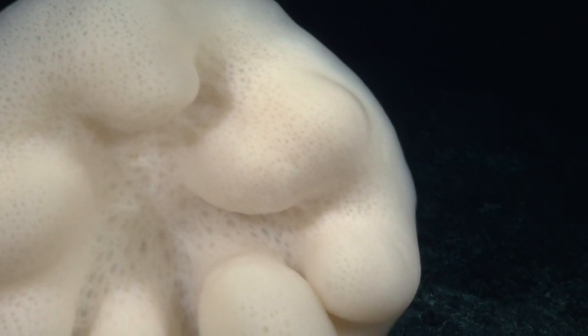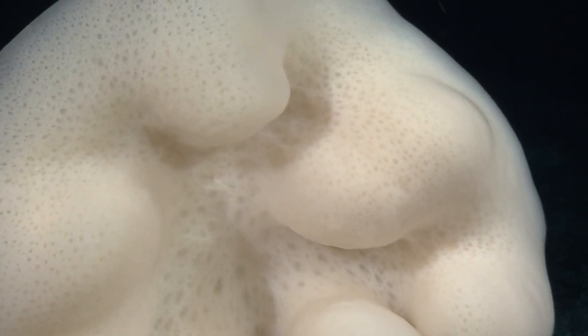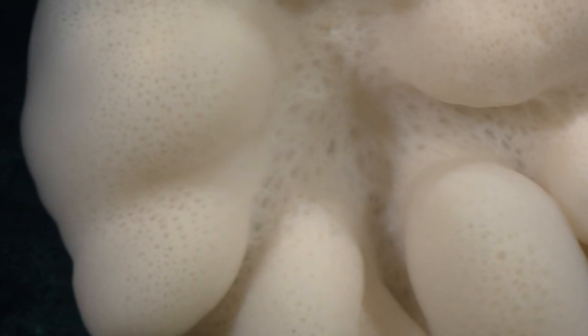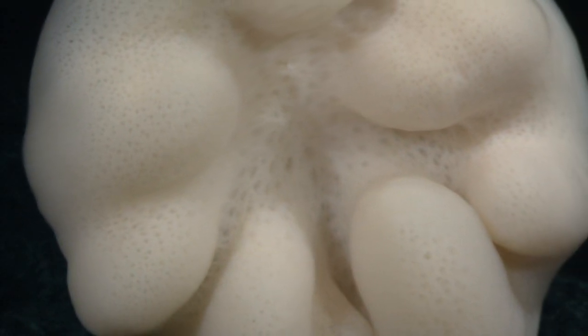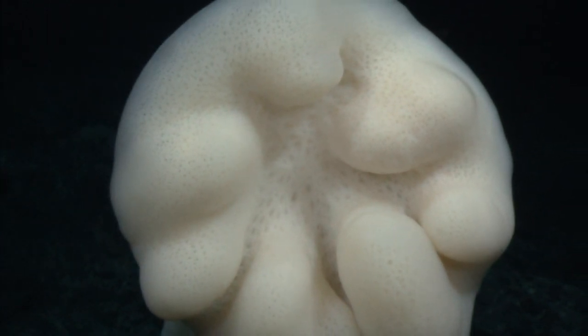Oh my God. Wow, very pretty. And I'm looking for particular features like internodal changes and where the polyps are placed on the corals, etc. There's a lot of it. That is so beautiful.